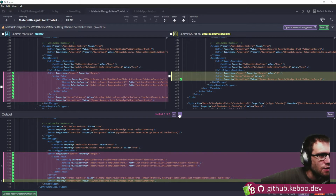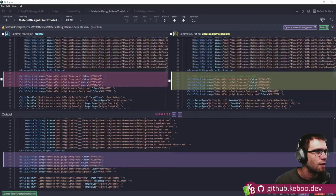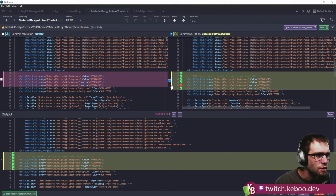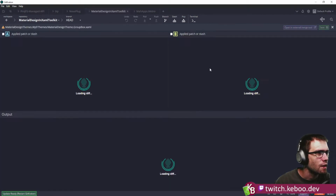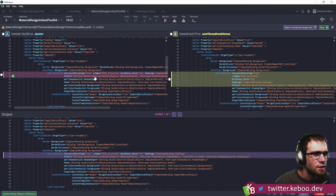Next. Okay. And then it's going to be a minor miracle. Why are these not with the other? I think I just take this side because it doesn't look like those values have changed. We'll keep that. Group box. Let's see here.